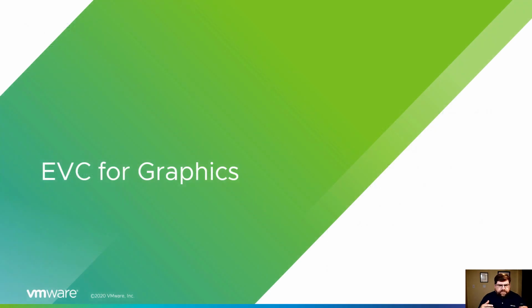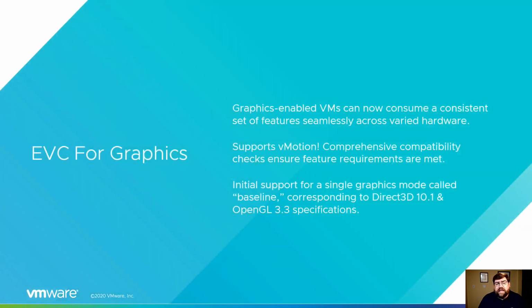EVC for graphics. More information is coming out about this, but it's very much like EVC for CPUs. EVC for CPUs is wonderful. It smooths out the differences between CPUs so that, in 3 years when you need to expand your cluster and you can't get the same CPUs, you can still vMotion across them. GPUs are the same way, as it turns out. Different feature sets: you buy GPUs, you put them in your host. In 3 years, the GPUs are going to have different feature sets. And we want to be able to smooth that out so those VMs can move back and forth without any problems. This is the sort of friction-free stuff that we're talking about.